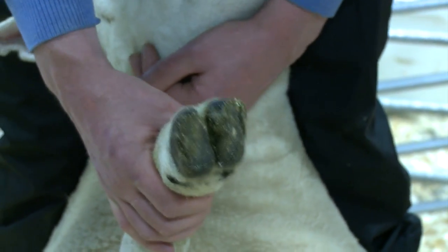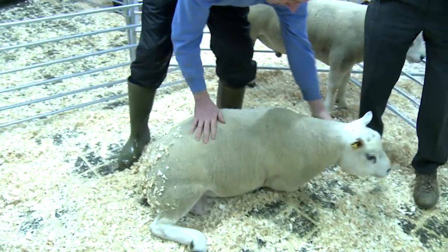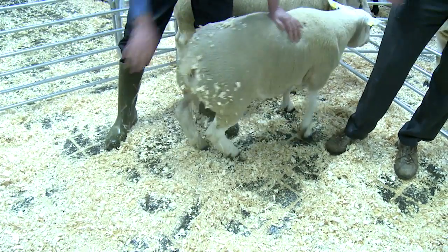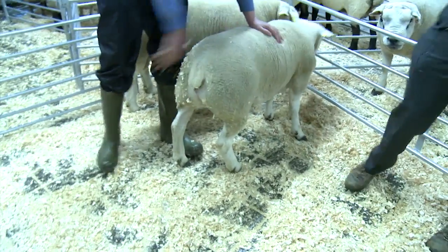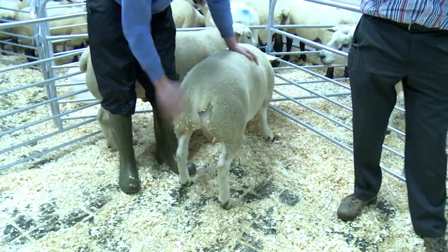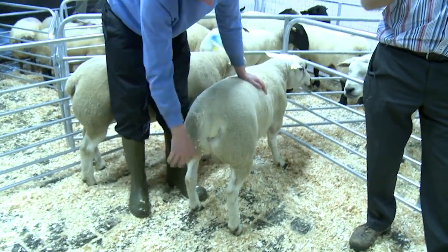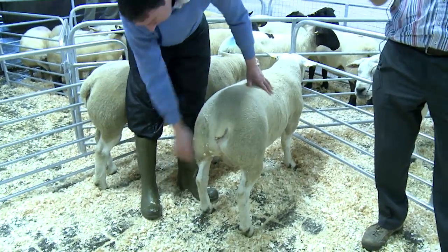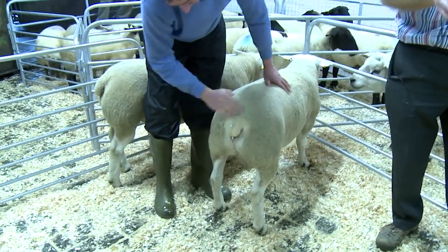All right, you let him off, Francis, he's okay. Okay, so that's the 5 T's. I think I've got them all. And if you go through them, you should have a better ram at mating time, because if you don't look at all them different aspects and try and sort them out or spot the problem, then if there are problems, you have a chance to go and get a new ram.